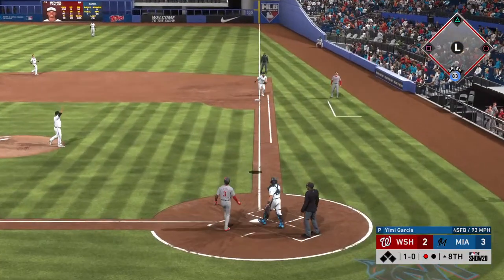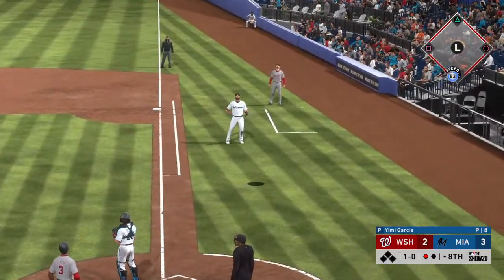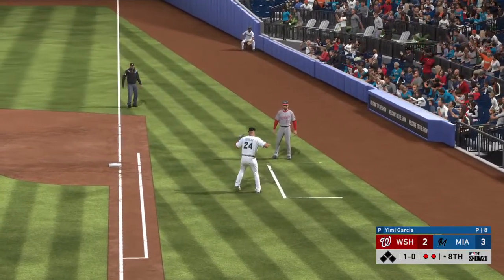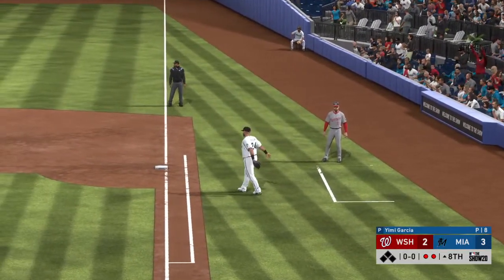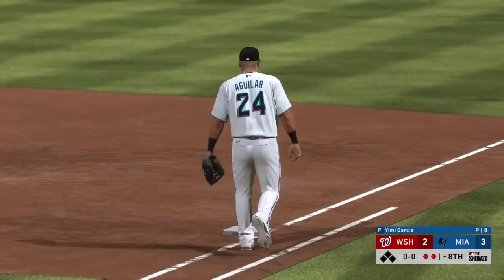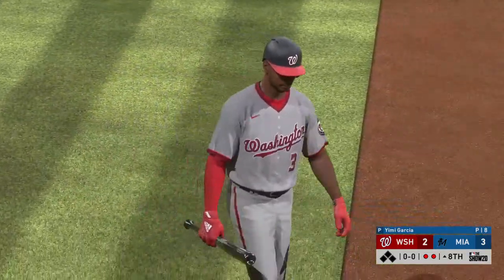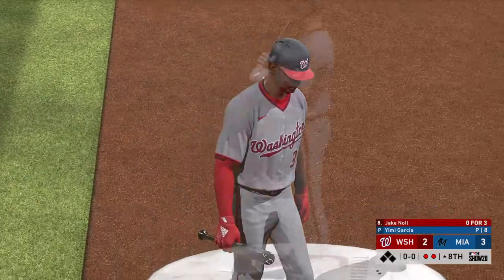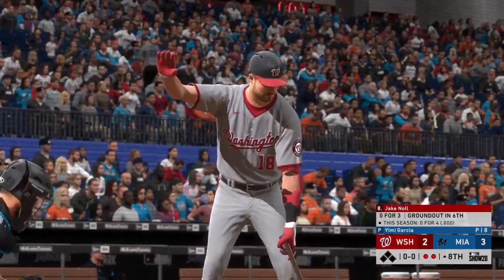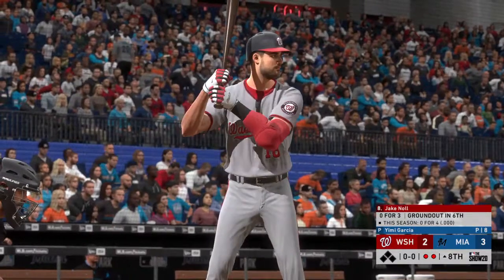Now he lifts a high pop-up, drifting into foul territory on the right side. And there's out number 2. The batter, the 3rd baseman, Jake Knoll. At the plate, Jake Knoll. He was a ground-out victim last time up.